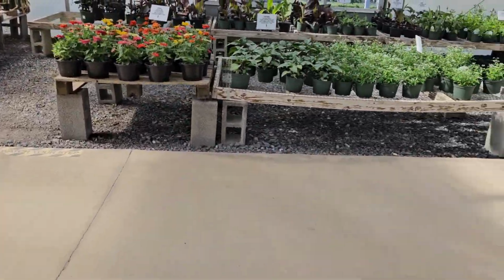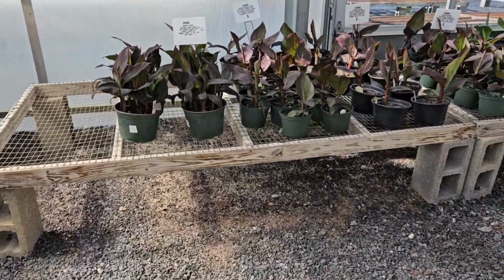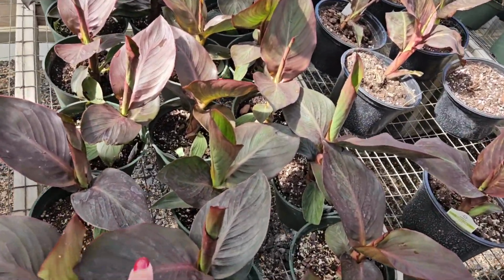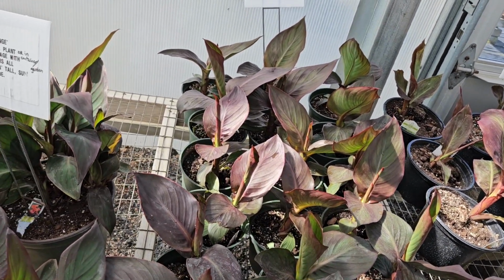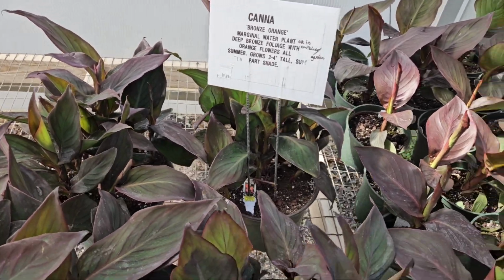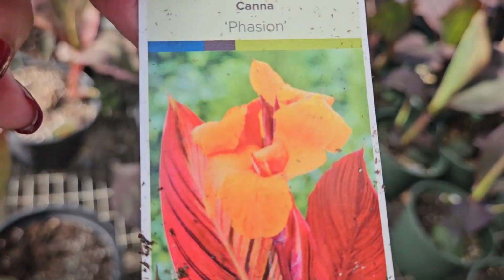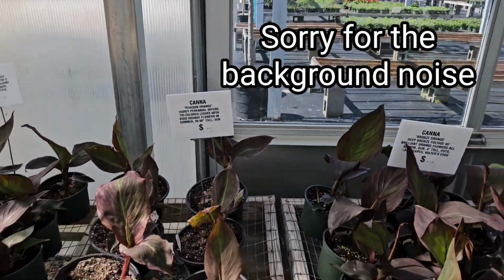Uh-oh, I see some of my favorites here. You tropical loving plant people, you gotta get canna in your yard. I especially like this one because of the foliage. This one has peach color flowers. This one, bronze, orange. These go fast too, so you have to jump on them when you see them. And this one, look at that. Very pretty. It's an orangey one.